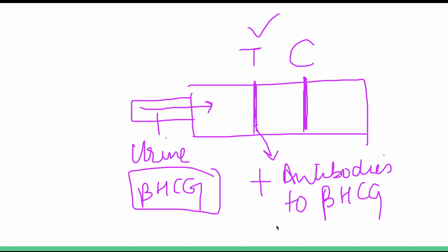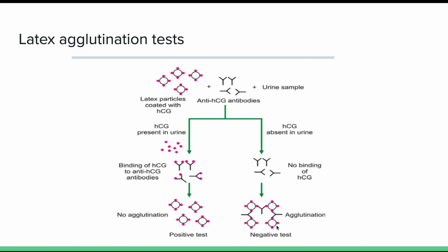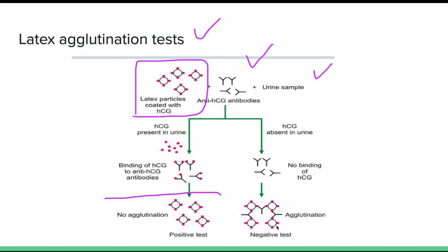Okay, so now going to the latex agglutination test. This is the second test. In the latex agglutination test, something is different from the regular agglutination assays. Here there are some particles which are coated with HCG. In this, anti-HCG antibodies and the urine sample are there. If HCG is present in the urine, it will bind to the anti-HCG antibodies, and then the particles which were coated by HCG will not agglutinate, and if they don't agglutinate, it will give a positive test.